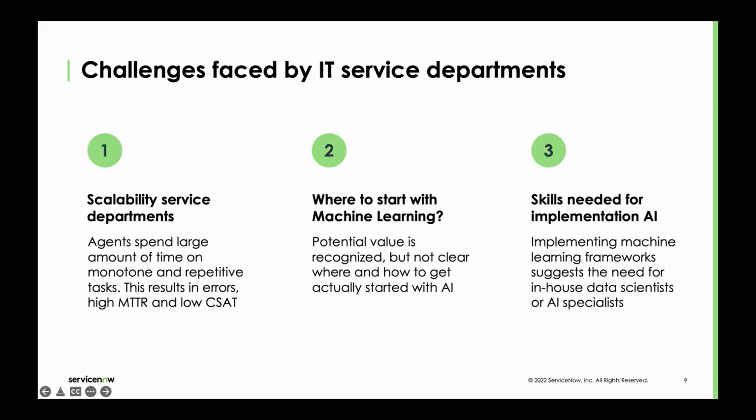Okay, but how to solve this? Well, predictive intelligence can make your service desk more effective and efficient by applying machine learning frameworks to your business processes.